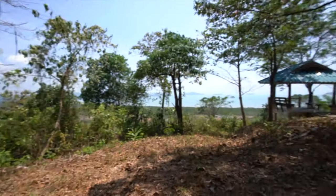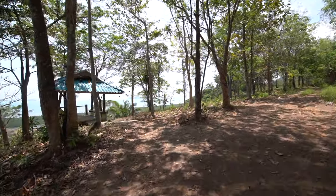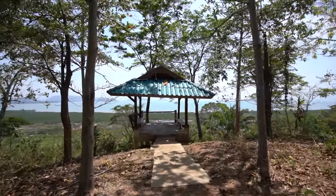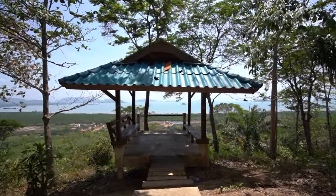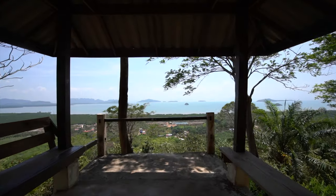It's a bit of a rough road up here, but I did get the bike up here. No problem there. I don't know if I'll get it down or not. It's a very quiet spot. No tourists up here. And here is the view. Now, I've got a bit of a hazy day, but it's still a beautiful view. Let me take you out and show you. It'd be a great spot to have a picnic, except I didn't bring any food.